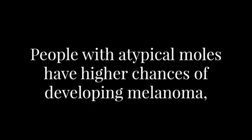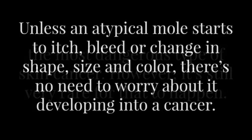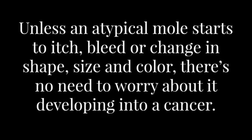People with atypical moles have higher chances of developing melanoma, the most dangerous type of skin cancer. However, it is still very rare for that to happen. Unless an atypical mole starts to itch, bleed or change in shape, size and color, there is no need to worry about it developing into a cancer.